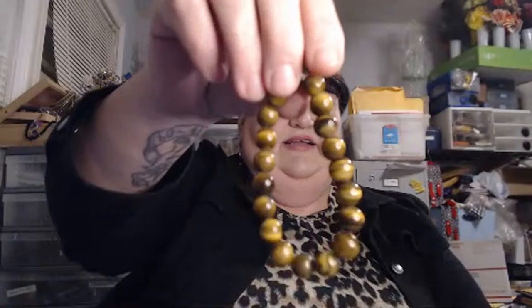So, okay, I'm serious. I'm going to sell this bracelet to Mike. They are real tiger's eye beads. They're on a stretchy. It's not even a really nicely made stretchy. I don't know where it came from. I liked it, but we'll start it at, because the beads are so nice, $4. Hey, Kathleen. $4, Mike. You said you wanted me to sell you my tiger's eye bracelet. I'm going to. $4 is where we're starting.